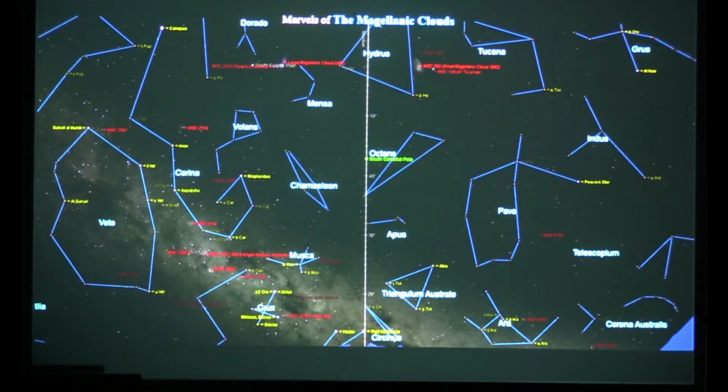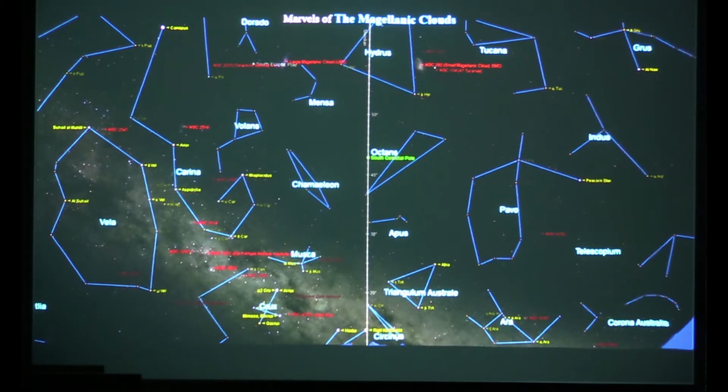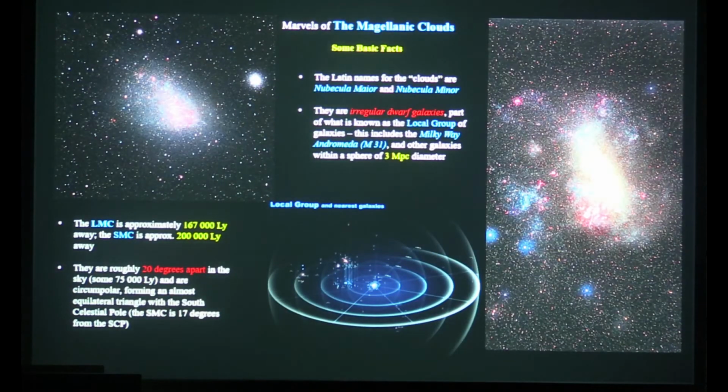Some people hate having meridians going through the middle of their maps, but here's the South Celestial Pole. If you look up here, these are about 20-21 degrees apart. And down this is about 20 degrees, the Large Magellanic Cloud from the South Celestial Pole. And up here, the distance is about 17 degrees. They're almost an equilateral triangle. Anyway, I thought I'd show you that one out of interest.